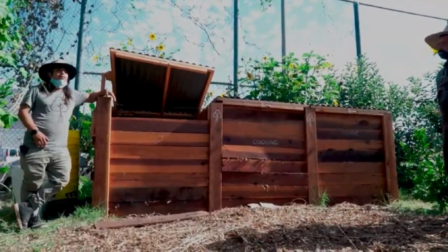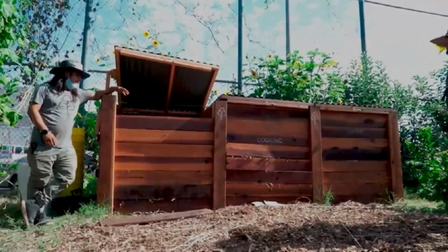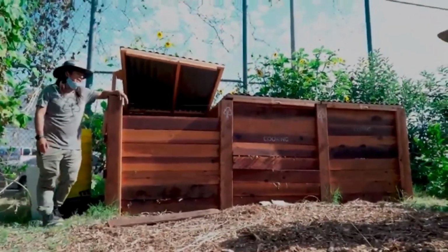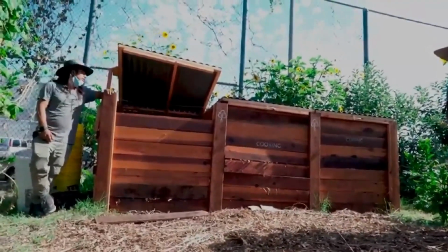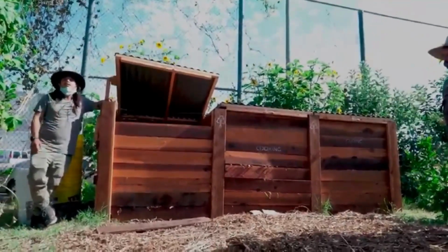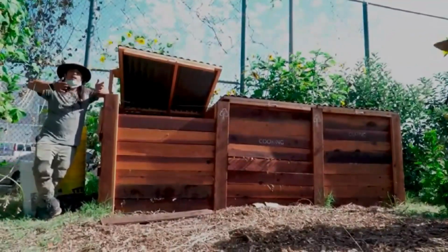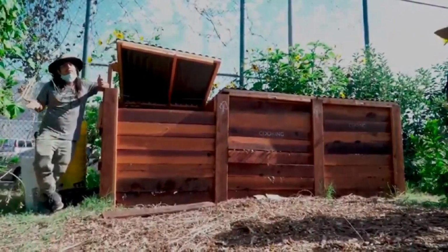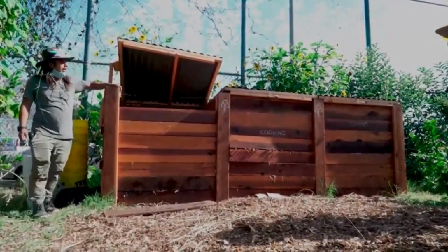We actually use pavers. We use about 48 pavers for the area underneath the bin, and it fits pretty good. This bin is designed to take about 12,000 pounds of food in each chamber. Of course, more or less, you can also take into account that food scraps tend to break down, so you can add more than 12,000. I've gotten away with like 15, but it's just because over time I keep stacking and aerating the material.